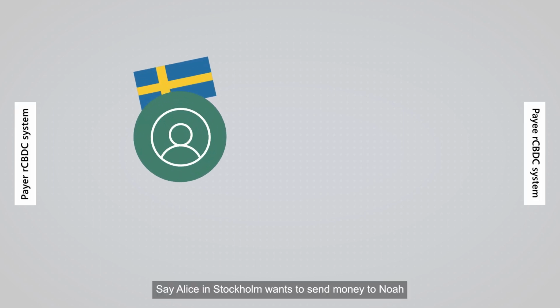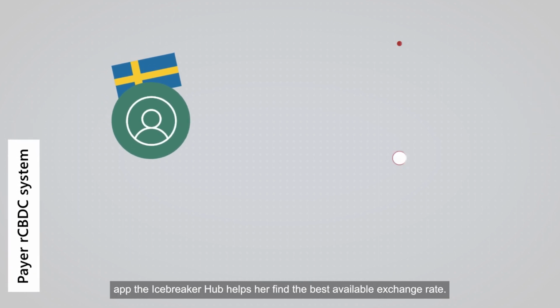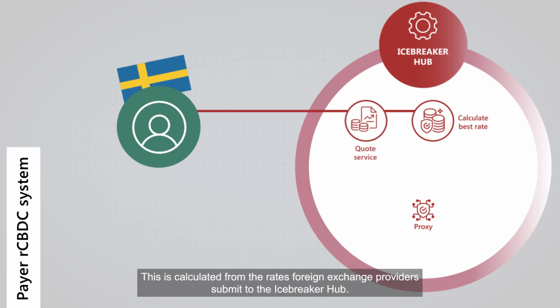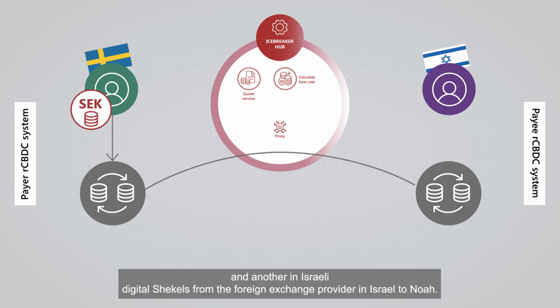Say Alice in Stockholm wants to send money to Noah in Tel Aviv to pay for a camera she bought online. When she enters Noah's payment address and the amount into her mobile app, the Icebreaker Hub helps her find the best available exchange rate. This is calculated from the rates foreign exchange providers submit to the Icebreaker Hub. Alice's payment is then broken down into two payments, one in Swedish e-krona to a foreign exchange provider in Sweden, and another in Israeli digital shekels from the foreign exchange provider in Israel to Noah.